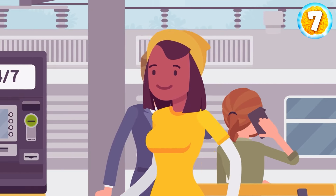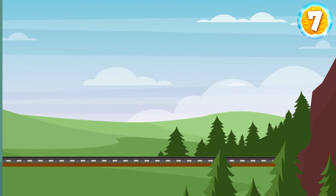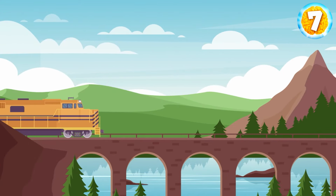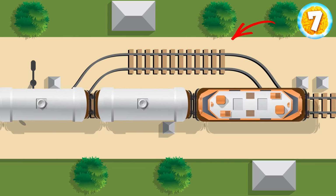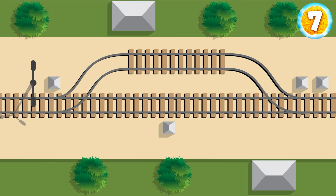Abby got a new job. She had to assist a railroad supervisor. One day, they faced a huge problem. A faster train was approaching a slower one. According to the schedule, the slower train had to let the faster train go first. Abby offered to use an auxiliary railway line, but it was too short for the slower train. Abby didn't know what to do, but finally, she found the solution. What did she realize?